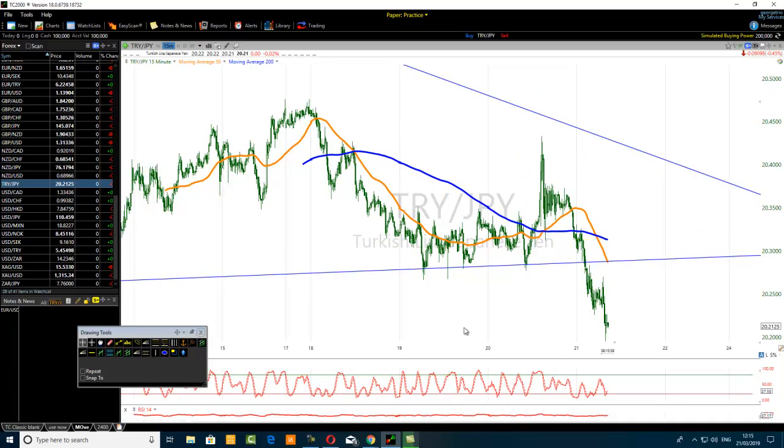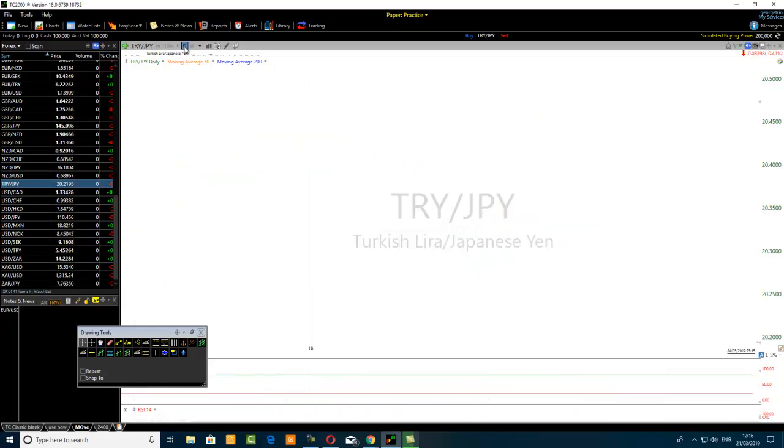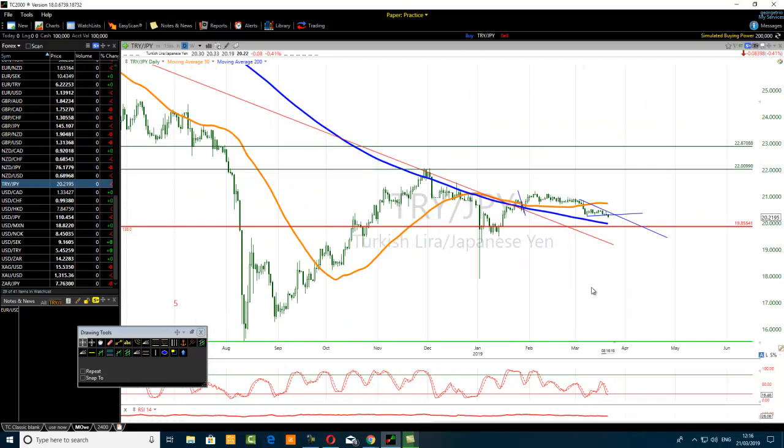See, it's a nice setup here. If you were here, you should sell it, because it's trying to retest the key level. It's going down. So if the price is going down, you don't want to buy, yes or no? Can't you see? It's going down. Is it going up for you? No, it's not. It's going down.